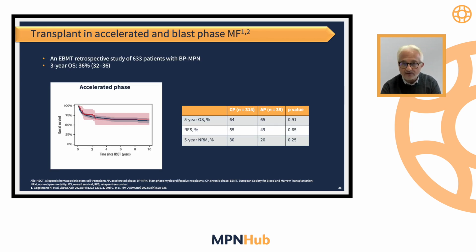And what are the outcomes of these patients? If you consider patients in accelerated phase, you can appreciate that the outcome is not far different from patients transplanted in chronic phase. The 5-year survival in this large analysis was 64% as compared to 65% for the patients transplanted in accelerated phase.